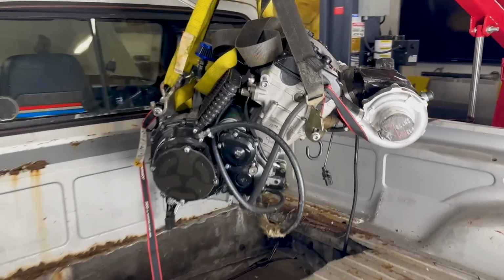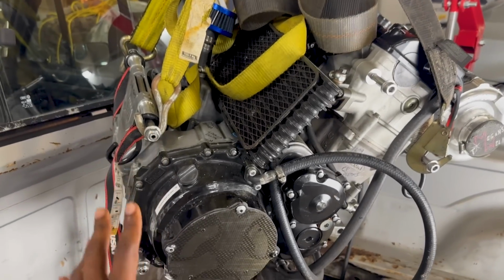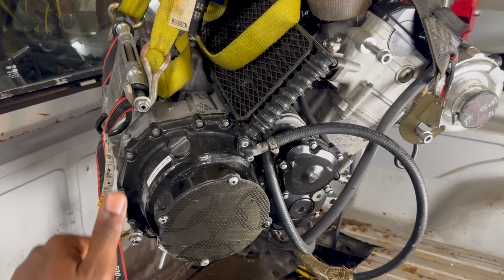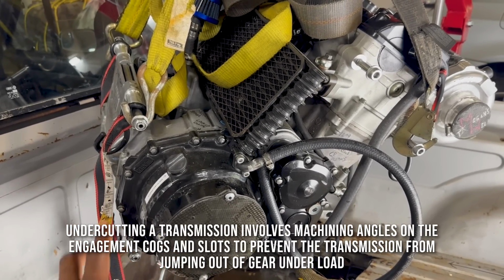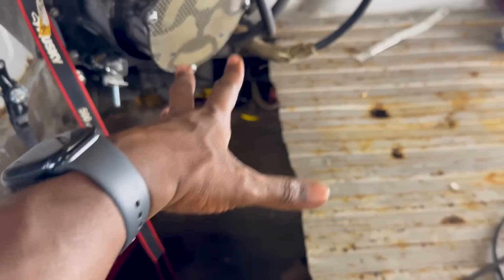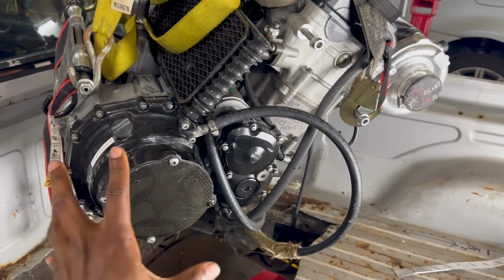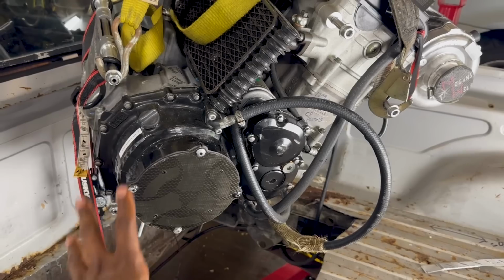One thing about this motor and transmission combination is that the transmission is still stock. And one of the recommendations that Mike made to us was to get the transmission gears undercut. Unfortunately, we don't have the bandwidth or time to send it out right now for that to get done. If we remove that, all the angles that we need to start fabricating the rear subframe would be all out of whack. So we need the transmission in place to do a lot of those things. So potentially that could be something we send out later.